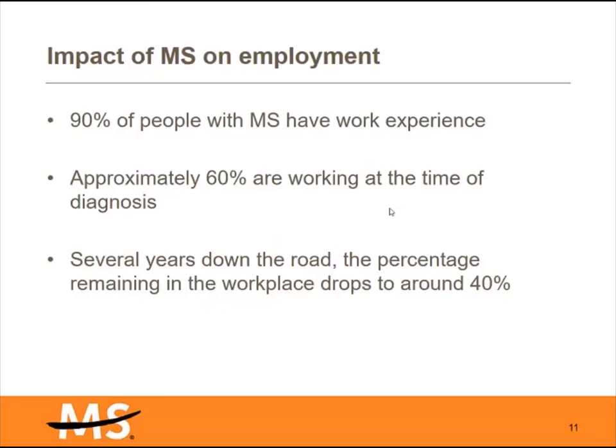So switching gears now, hopefully now that you've gained some general information about what MS is and some of the challenges and the characteristics, I want to talk about how MS can impact a person on the job. There have been several research studies done throughout the years that show that 90% of people with MS have work. At the time of diagnosis, about 60% are still working. So again, we know that people may separate from the workforce for a variety of different reasons. They might go back to school, they might stop work in order to raise a family, whatever that decision is. But several years down the road, the percentage of people with MS remaining in the workforce drops to about 40 to 43%.